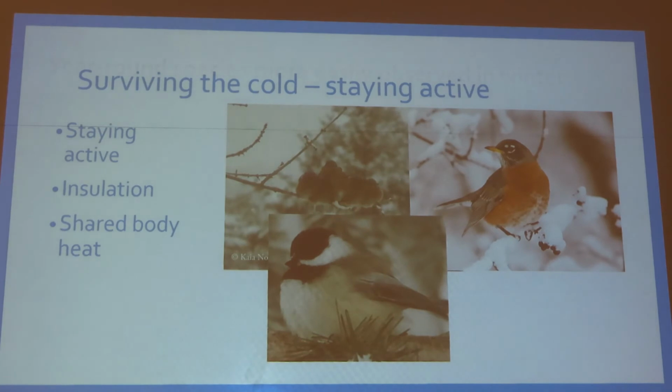Okay. So, how to survive in the cold? First off, don't sit around. Be active. So if you guys have seen chickadees, the smaller bird, the front bird here at the bottom, or robins, the robin redbreast up there on the side, you know that in the winter they're just constantly eating, constantly moving around. And that helps them maintain their warmth and their energy.